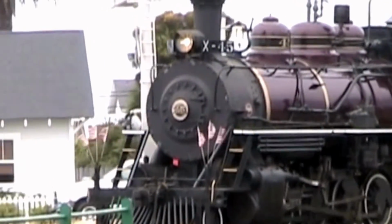My father-in-law kept the camera rolling. Return to Fort Bragg.